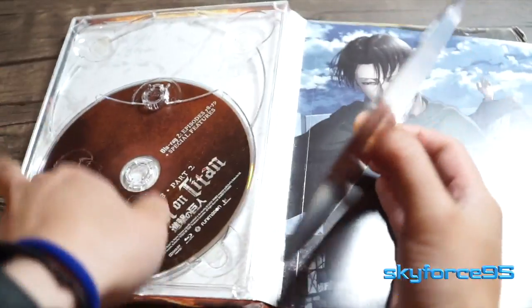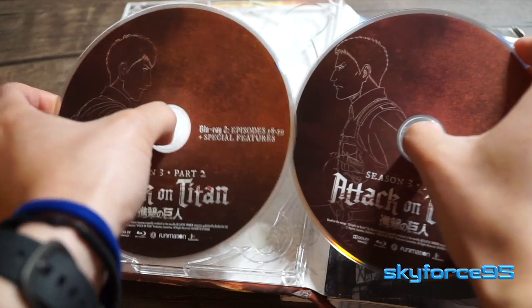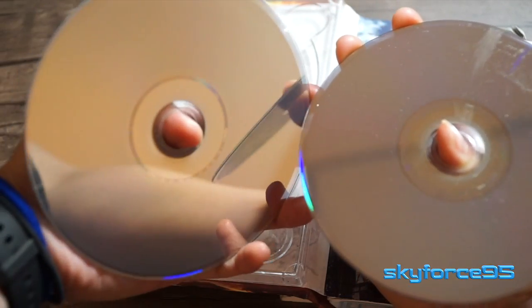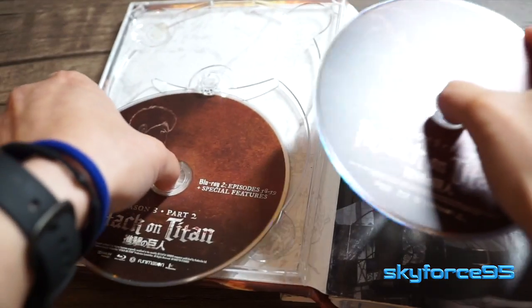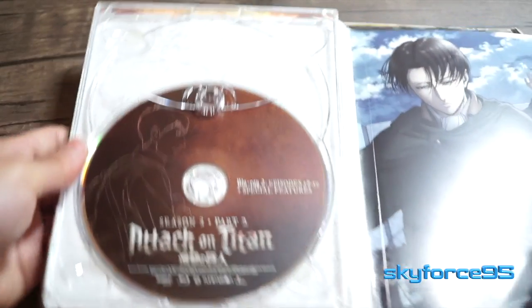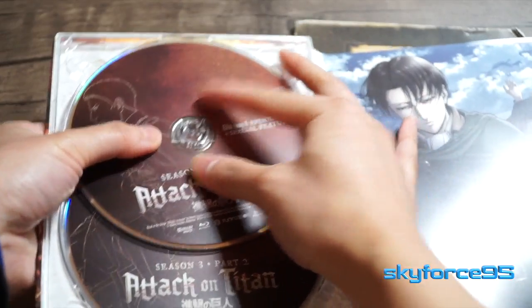The characters imprinted are Reiner and Bertolt, and you can see all the special features are housed on these Blu-ray discs. Mine are a little bit scratched up again because they are used, but the cool thing is that if you get the standard version of the Blu-rays or the DVDs, the disc art is exactly the same. So if you do end up having unreadable discs, eventually you can just buy the normal versions and don't have to splurge on the full limited editions.